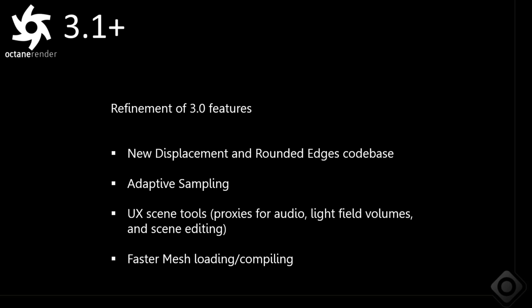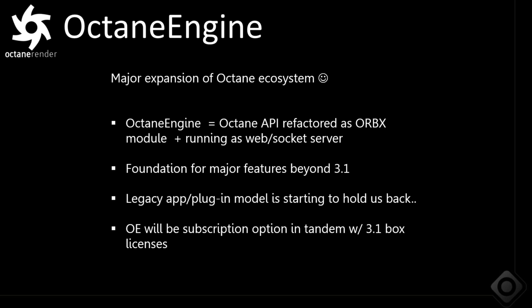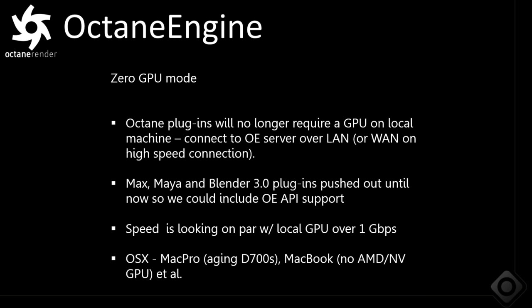I'm going to have to rush through the rest of this because there's so much to cover in so little time. I want to talk about the last pieces of the 3.1 roadmap, which are new displacement and rounded edges code base, adaptive sampling, and faster mesh compiling and loading. We have a new product announcement, which is actually pretty exciting in and of itself. It's called Octane Engine. It'll be offered as a subscription alongside the box license that you can get today. It's sort of in between an Octane standalone license and a server node. You can essentially boot it up, and it provides one really interesting feature right off the bat, which is you don't need a GPU on the local machine.